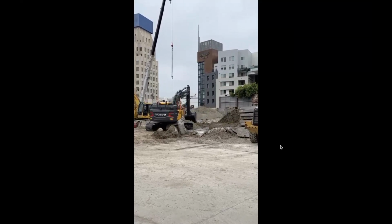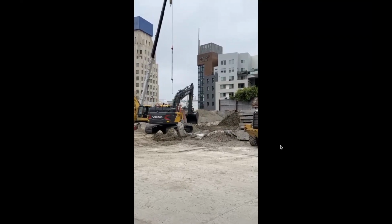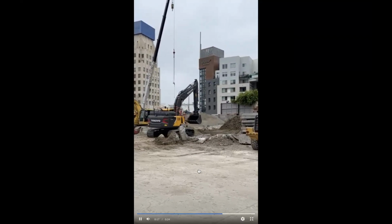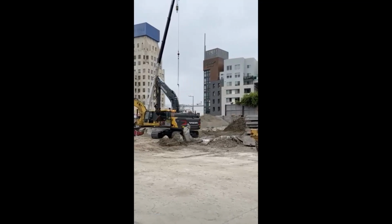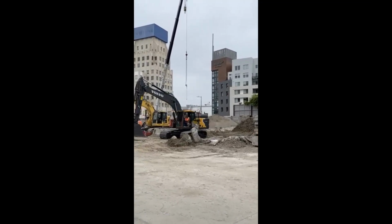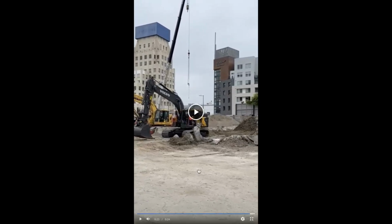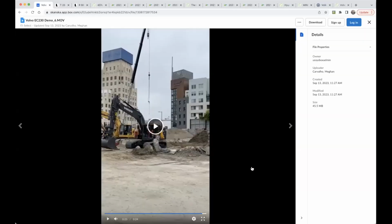This is definitely the way of the future, right? We're going to have completely electric job sites. Volvo's really been leading the charge on this. They have the electric excavator, obviously, which you can see in action here. A few weeks ago, they came out with their electric compactor, which is a huge deal. A compactor, also sometimes called a steamroller, and they are really advancing the cause.